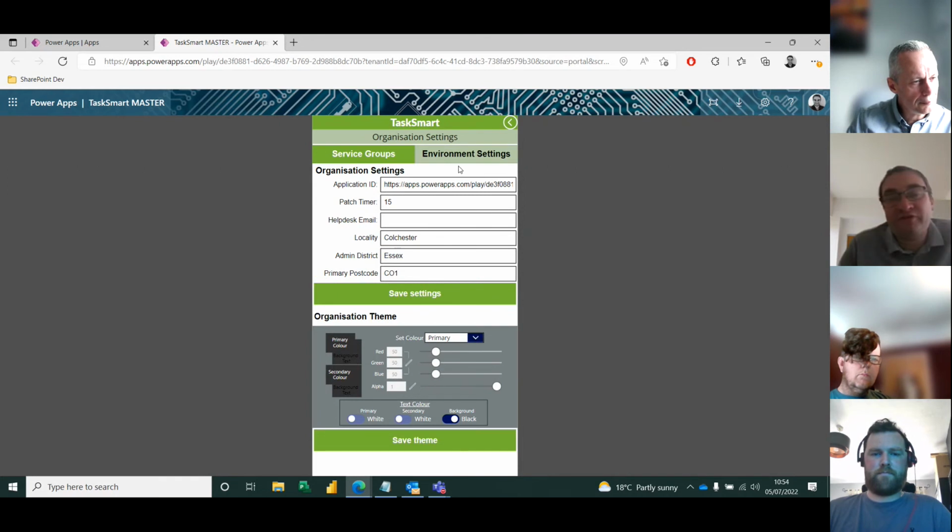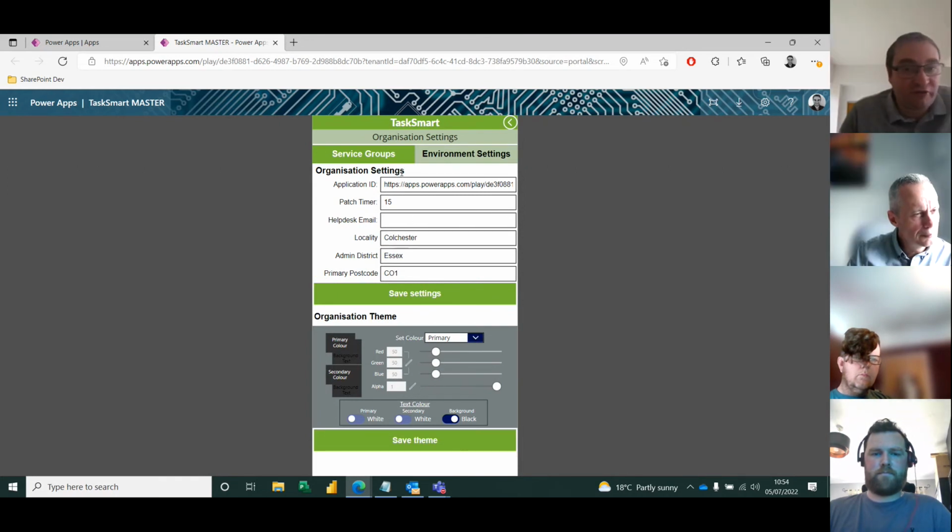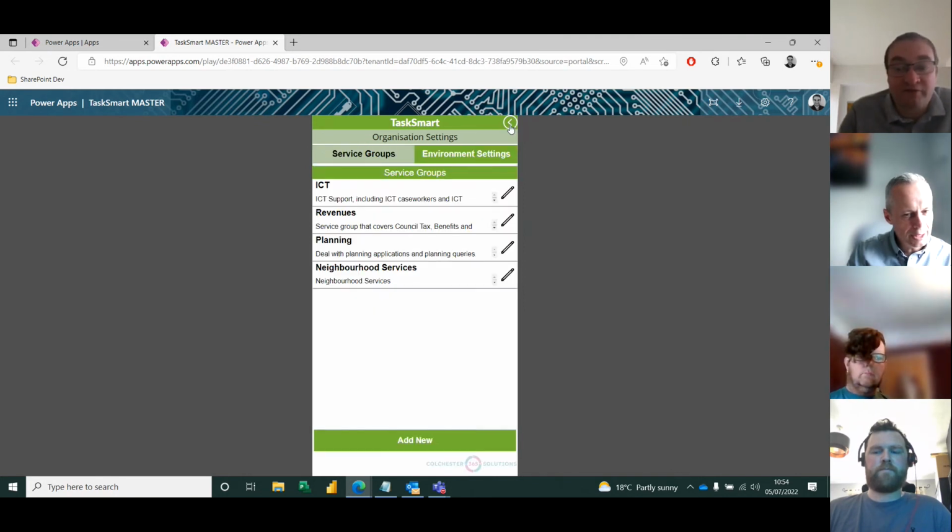And even here at the environment settings, this is where we can set things such as how long the data is saved back into the lists. We have the ID, what locality we are, what's our postcode. This is information that's set up for an organisation. So whatever authority wishes to use this, they can set their own themes up within the app. They can set the RGB values. So if you've got an authority that has, for example, a default colour scheme of red and white, that can be set here in the app. It's not something that we would have to package up for them. This is entirely configurable for every organisation or authority that wishes to use the app, and that is a key feature.